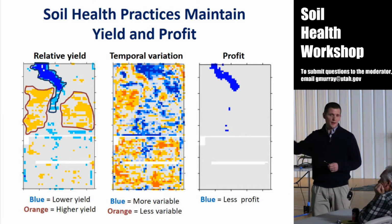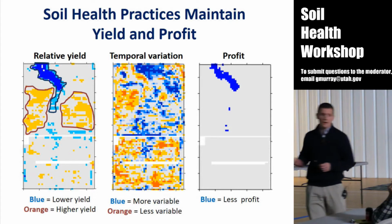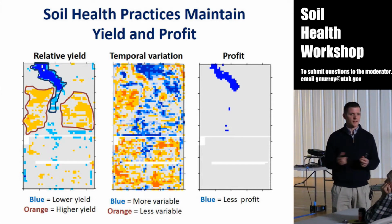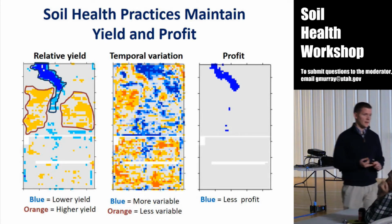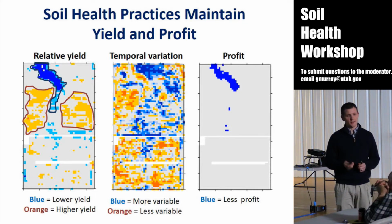Now that blue area where we did get a decrease in profit right in the channel, in the drainage channel, we think a large part of that was due to not being able to get good soybean stands with no-till in that drainage channel. But overall, it was really encouraging. We could implement a system that had added costs of cover crops, some reduced costs of no tillage, and we could maintain profits over the long term.